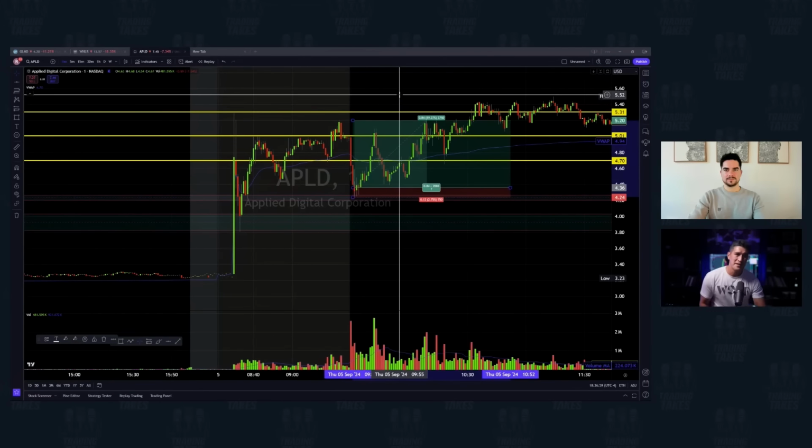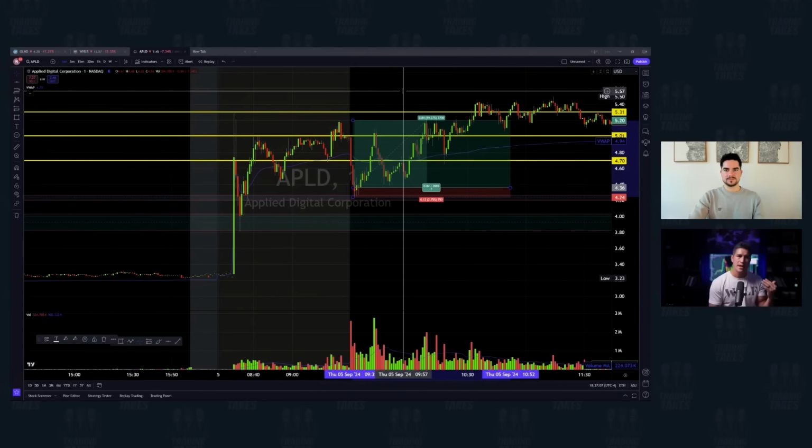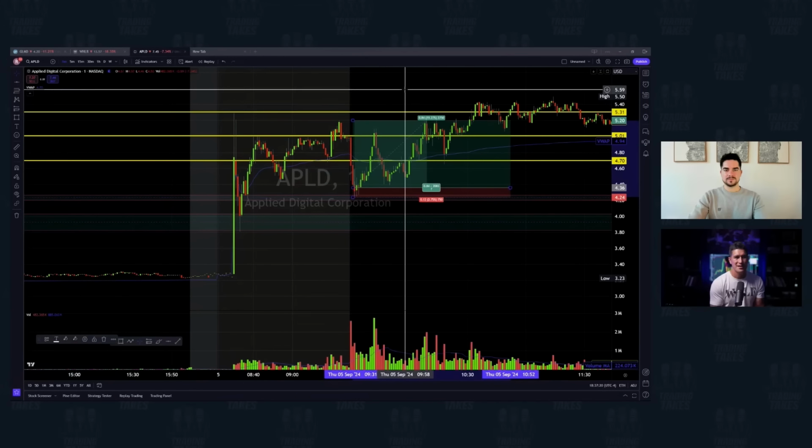And then really at the end of the day, I'm playing a game now of how many shares and how much to size out into each level. And that is market based and setup to setup based and all that good stuff. And how extended is it? What's the float? How dangerous is my entry and all that good stuff. There's all sorts of factors that go into it.